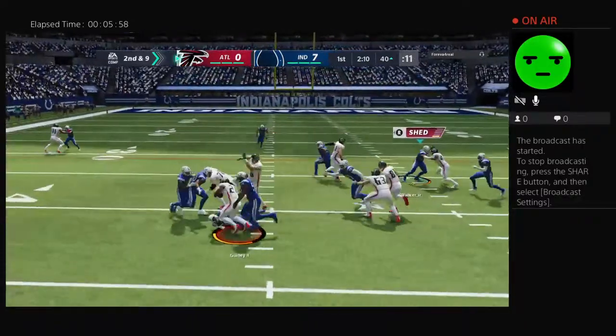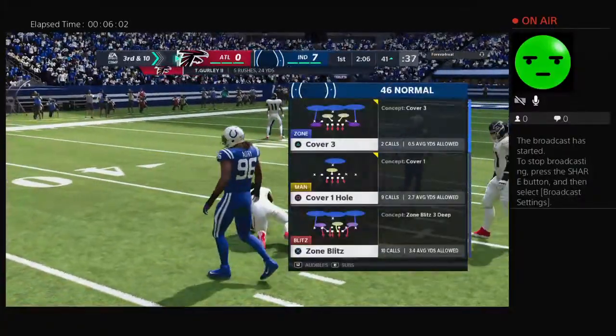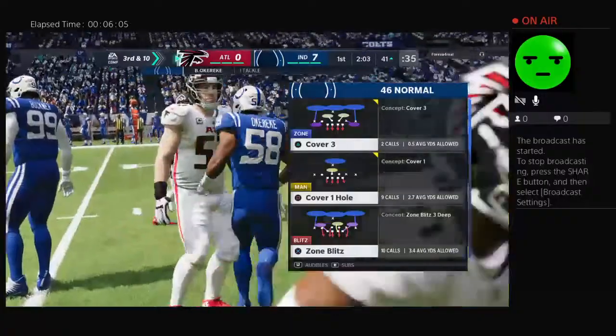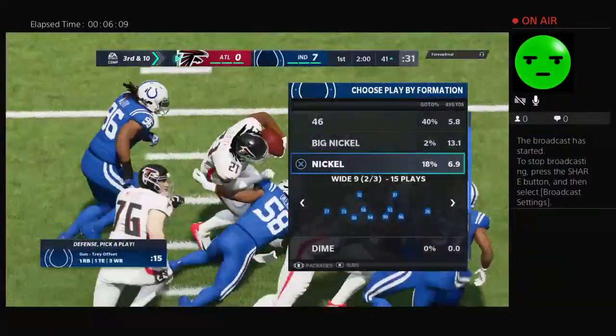Now on 2nd down, this is Gurley. And not able to break away this time as they're going to stop him right around the line of scrimmage. It's a loss of a yard, so it's back to 3rd and 10. And it's 3rd down.